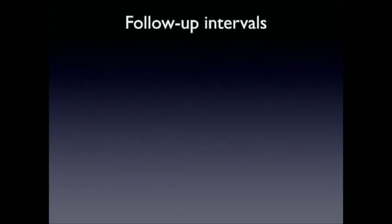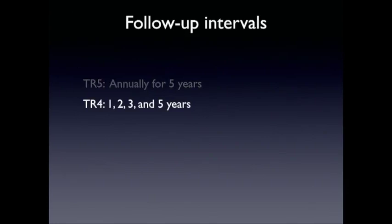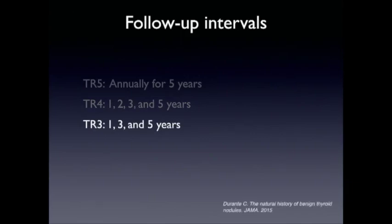As for follow-up, there was not a lot of good data in the literature to inform this, so this was really expert opinion. We said for a TR5 nodule that didn't meet the criterion of size for FNA, that annual follow-up for 5 years would be required. For TR4, we did slightly less: 1, 2, 3, and 5 years, and TR3, 1, 3, and 5 years. And that was partially informed by work that showed that, especially for benign-looking nodules that remain static for 5 years, they're highly likely to be benign.